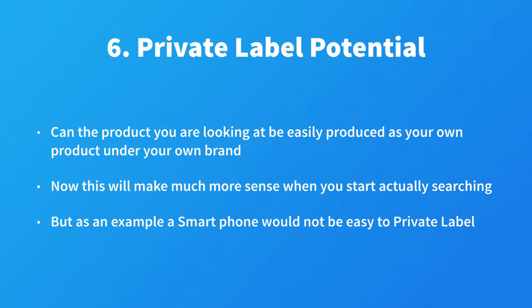Number 6, private label potential. Essentially, can the product you are looking at be easily produced as your own product under your own brand? Now again, this will make much more sense when you start actually searching, but the products we find must have private label potential. As an example, a smartphone would not be easy to private label.